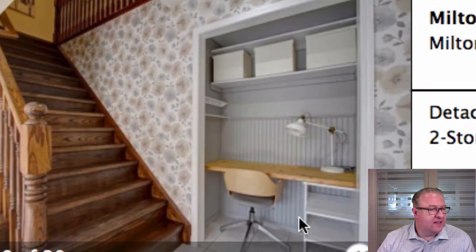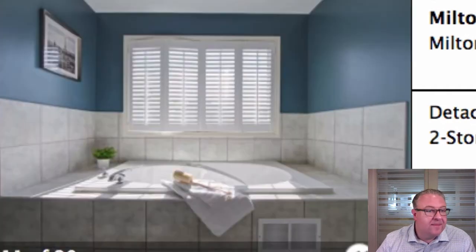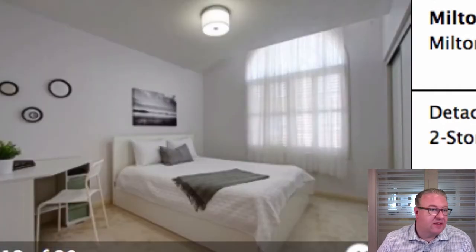Mixed feelings on this. I think that chair coming in and out is going to block the stairs. But it is an interesting idea. If you need a home office or a little workspace, you want to keep an eye on the kids while they do homework, it's not a bad idea as far as being central to everything.